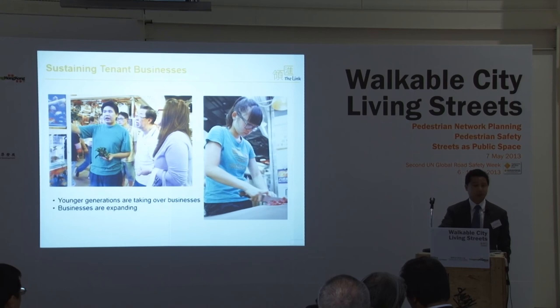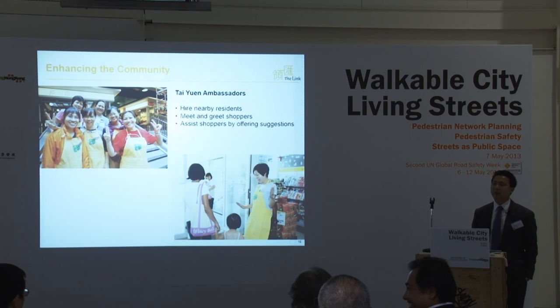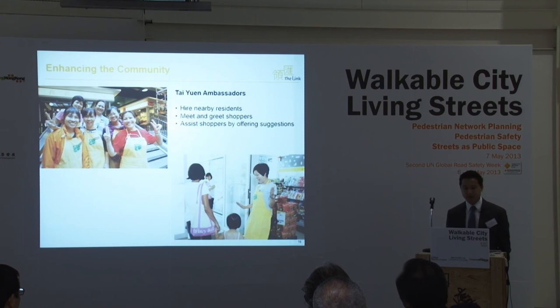We also work on enhancing community. In the video and in these pictures, you can also see that we have a program called the Tai Yuan Ambassadors, where we actually hire local people, people who live in that area, and give them a job for a few days a week. They're all part-time, but they understand what's going on around the area. More importantly, they know people in that area. So when shoppers come into the wet market, they feel as if it's a community. That's what we're trying to develop, a more community type feel.